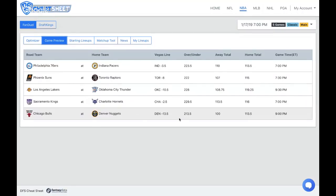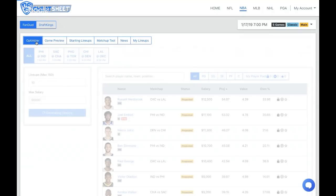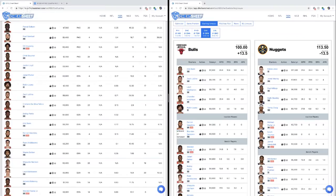This game has a 213.5 over-under, and Denver's favored by 13.5 in this one. First guy I'm going to start with is Bobby Portis, because Bobby Portis is probably going to start tonight. Yeah, he was with the starters in the shoot-around this morning, so he's probably going to start tonight.